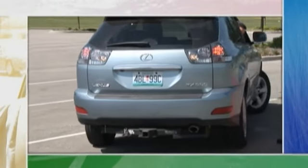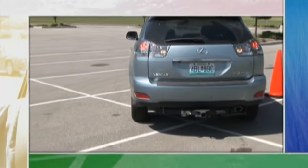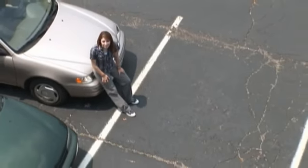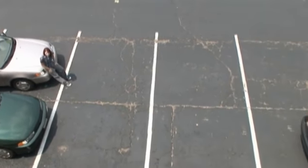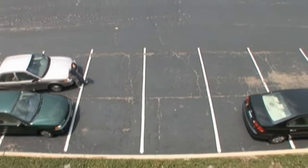Molly's probably going to have a lot of trouble with parallel parking at first, and so may you. So instead of watching her make a lot of mistakes, let's head outside so I can show you how parallel parking should be done. I brought you out here to give you a bird's eye view of proper parallel parking technique. When parallel parking, try to find a space that's at least 5 feet longer than your car. Otherwise, you might not be able to successfully park in that space.